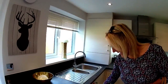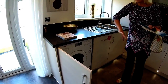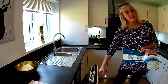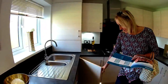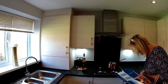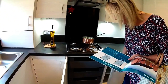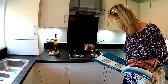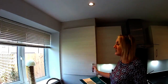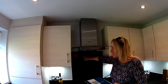There's a sticker on it there telling me that things are included. Okay, so you've got your washer dryer in there because there's not a separate utility, so everything's in here. You've got a slimline dishwasher. Yeah, that's quite neat. Slimline, but it's all included. So that's your under sink cupboard. Plenty of cupboard space. Oh, right, so that's your drawers. Your boiler, then, all nicely tucked away. Plenty of cupboard space.